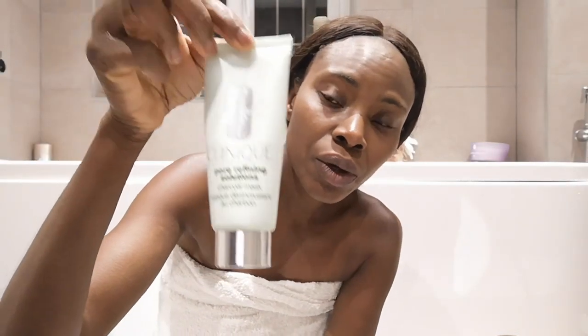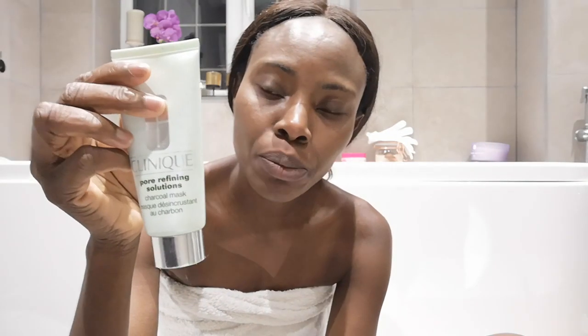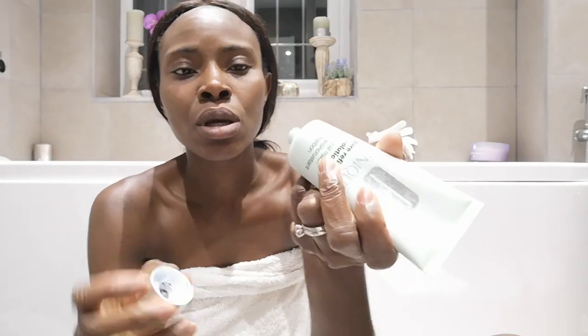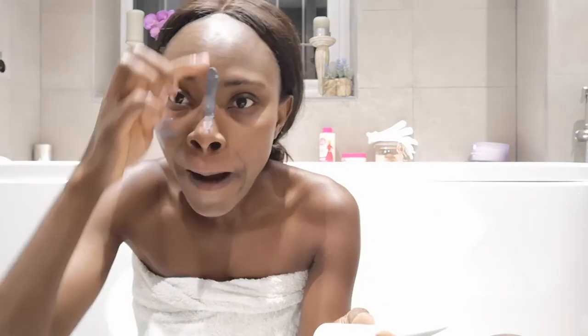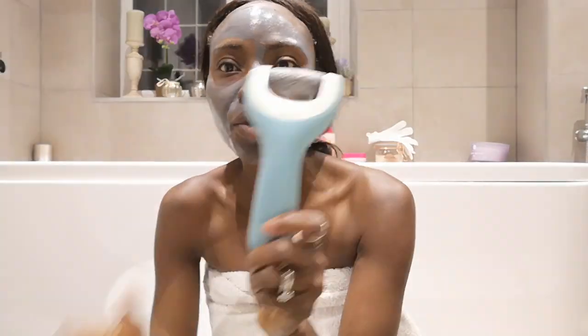The next thing that I'll be doing, I'll be putting on my face mask. My bath is running, so before I wait for my bath to be all nice and full, I'm just going to apply that face mask. So the Clinique Pulse Redefining Solution, and it's the charcoal mask. I'll be using this for my face tonight. So I'll just let that one dry in. So the next thing I'm going to do, I'm going to file my feet while I'm still waiting.